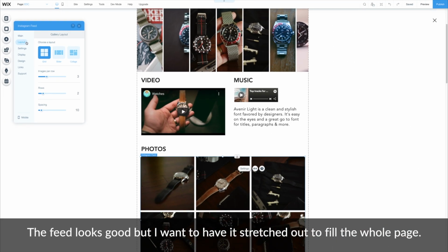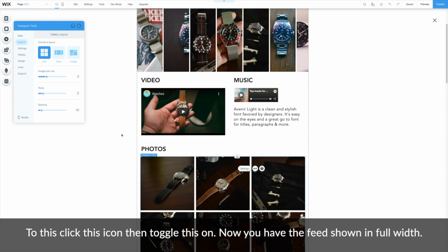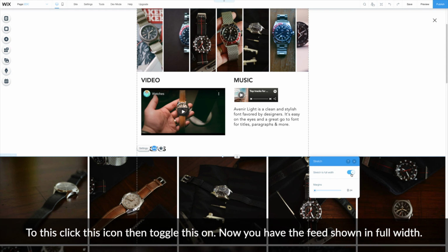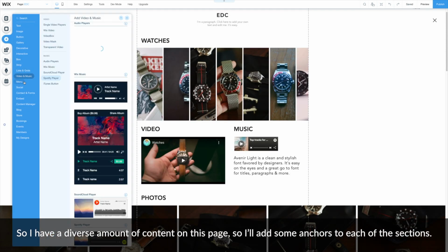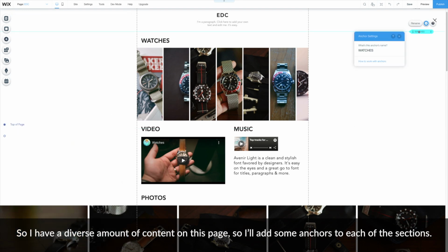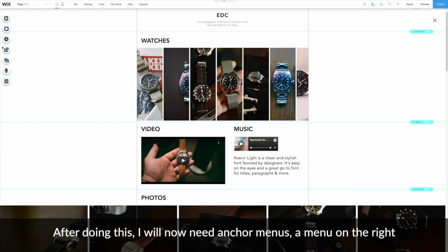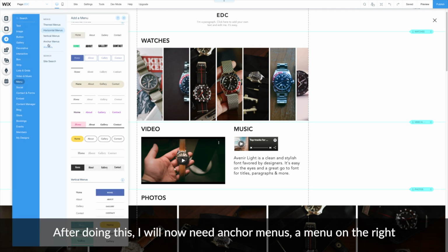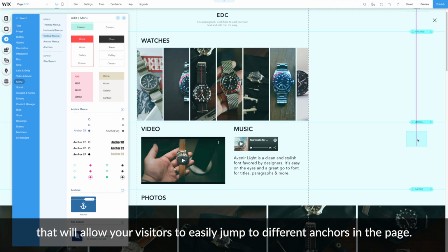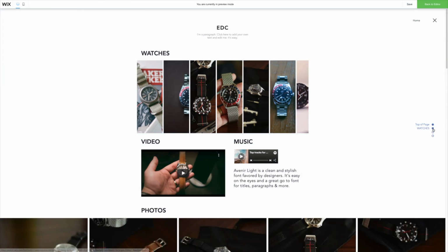The feed looks good, but I want to have it stretched out to fill the whole page. To do this, click on this icon, then toggle this on. Now you have the feed shown in full width. So I have a diverse amount of content on this page, so I'll add some anchors to each of the sections. After doing this, I will now need anchor menus, a menu on the right that will allow your visitors to easily jump to different anchors in the page.